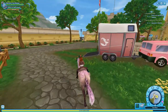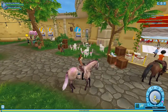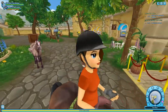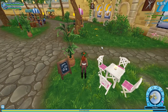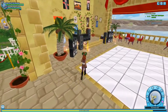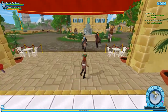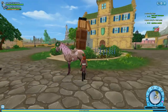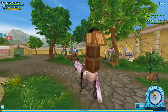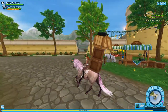Anyways, let's head to the disco. And then we go and grab everything. So we've got the food and beverages. Now we have to go get the speakers. I love how it's such a tall mountain of boxes. I'm sure it'll be fine if we canter. I'm sure they won't fall off. That's awesome.